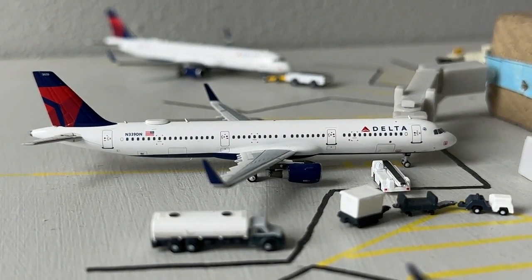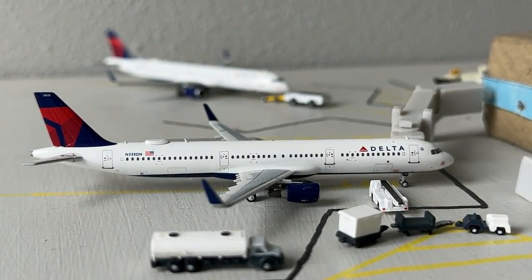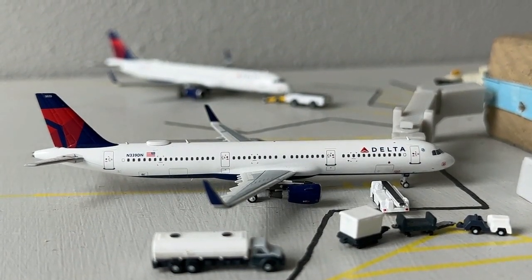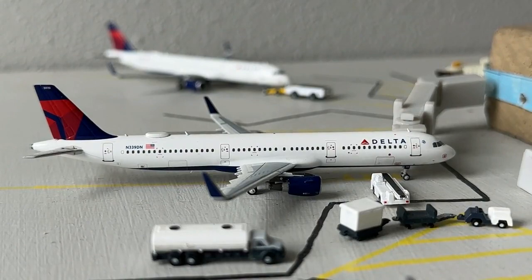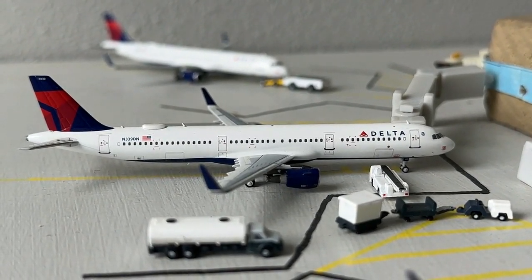But yeah, really good model here by NG. Glad to have 2 of them. They are really nice models, along with the thank you livery that I try to get in here as much as possible. But yeah, Delta, not any change on the frequency, 3 daily 321s. Very commonplace, and it's been a really good frequency for us. I think we got there a little over a year ago is when we got to just 3 daily, and it's kind of flatlined. Not necessarily a bad thing, just where it needs to be, and that's awesome.